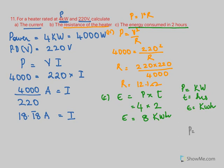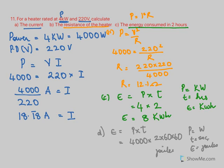You could find the energy in another way also. If you take the power in watt and time in second, then you will get your energy in joules. That is the SI unit. So I'll do that too. So energy is power into time. So power, if I do in watts, it is 4000 watts. If I do time in seconds, it will be 2 into 60 into 60. Now whatever answer you get here will be in joules. These answers in joules are so large, that is why we prefer to use kilowatt hour.